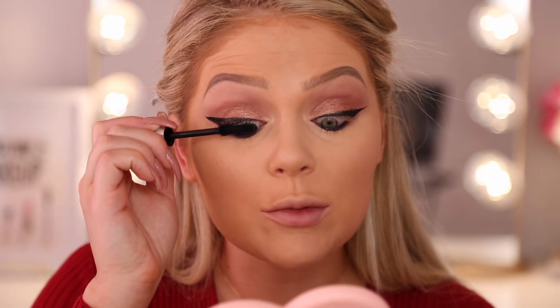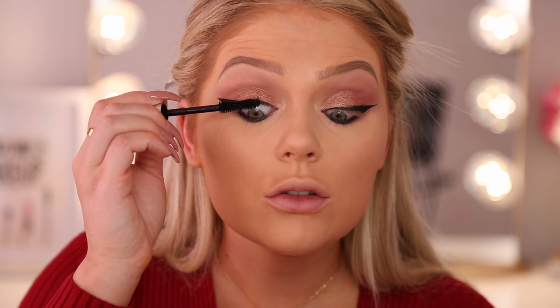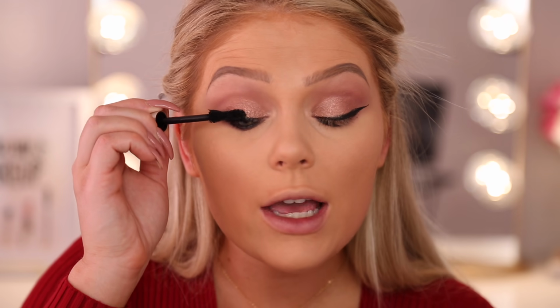Then for my lashes, I'm gonna go in with the CoverGirl Exhibitionist Mascara. I have this in the shade Very Black. This is so good, you guys. This mascara is like my new favorite from the drugstore. It lengthens the lashes, but also adds so much volume to them. So I have been obsessed with this. So I'm gonna just go in and coat my lashes.